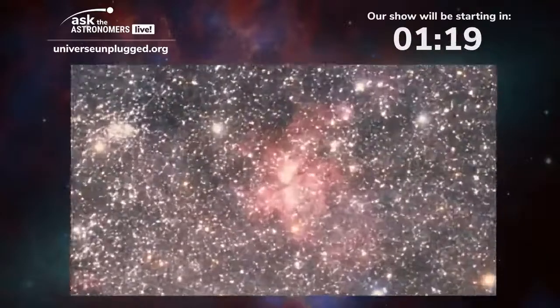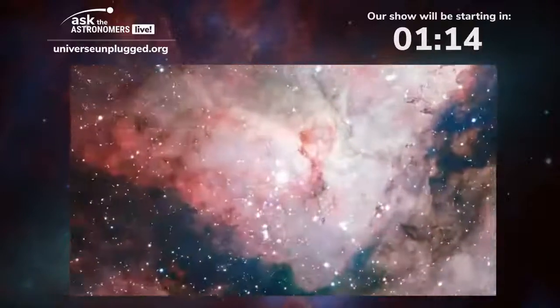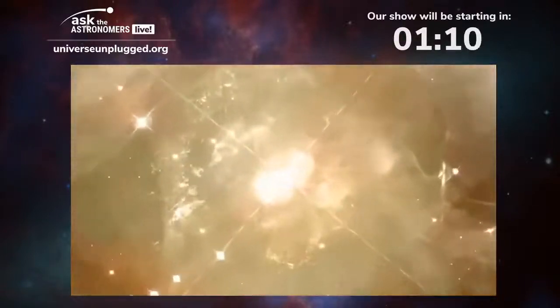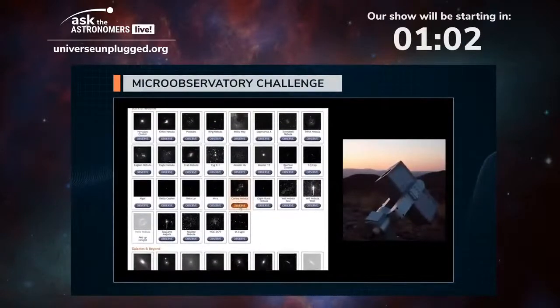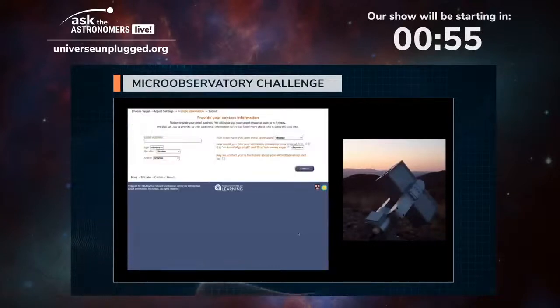For this year's challenge, we take you into the gaseous and dusty embers of the Carina Nebula, where new stars are being born, and one star in particular, the erupting Eta Carinae, is nearing the end of its life. In the Micro Observatory Challenge, you get to control an Earth-based robotic telescope to take your very own image of the Carina Nebula using visible light.